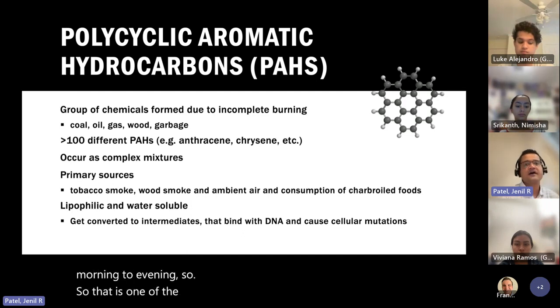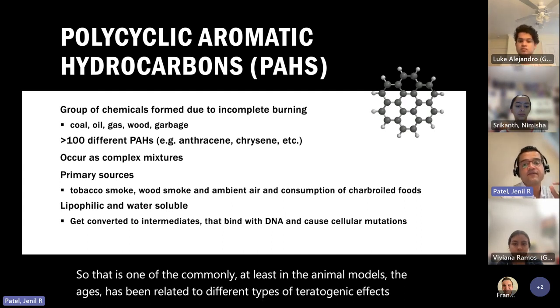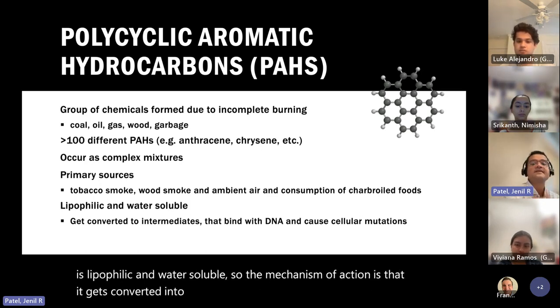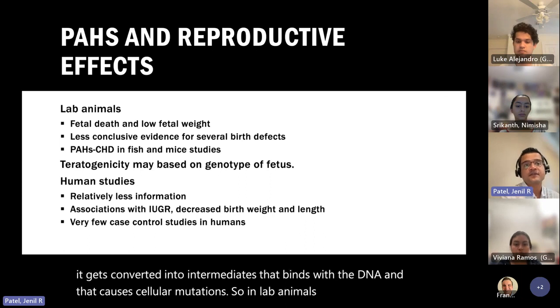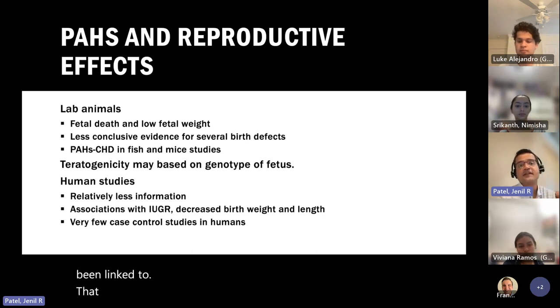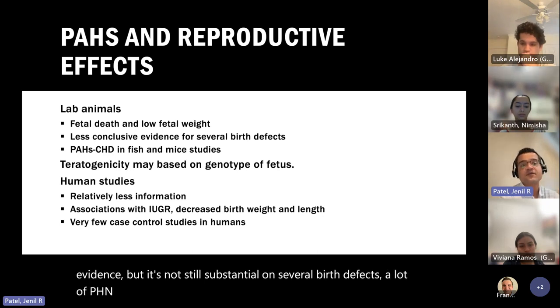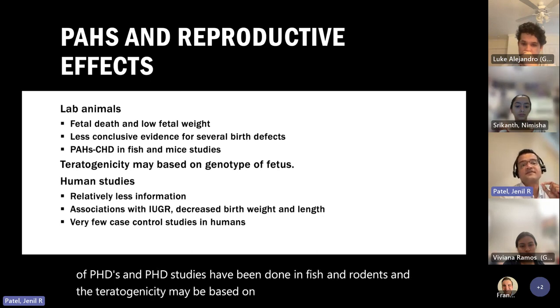At least in animal models, PAHs have been related to different types of teratogenic effects. It is lipophilic and water soluble, so the mechanism of action is that it gets converted into intermediates that bind with the DNA, and that causes cellular mutations. In lab animals, a lot of studies have been done on PAHs and reproductive effects, and PAHs have been linked to fetal death and low fetal weight. There has been some conclusive evidence, but it's still not substantial, on several birth defects. A lot of PAH and CHD studies have been done in fish and rodents, and the teratogenicity may be based on the genotype of the fetus.